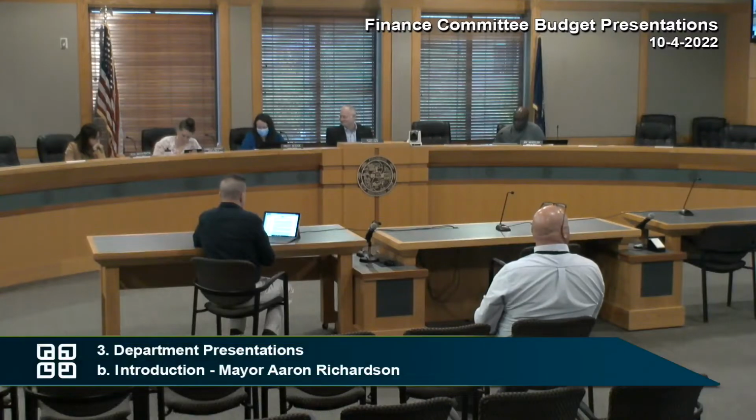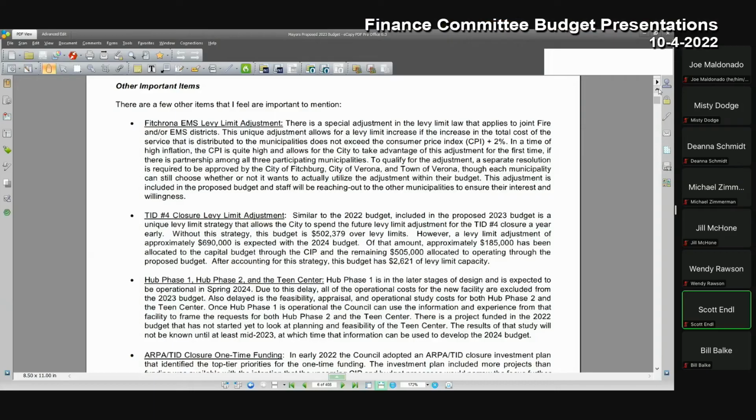Like I mentioned before, we are doing the levy limit adjustment from TID closure early, just like we did last year. And part of that is we need the staff now. The town of Madison is coming in less than a month now, and that's a lot of additional stress on our staff. It already has been in the planning. Also, Hub Phase 1, in talking to staff, they said that's not really going to be operational until spring of 2024. So we don't have any operating costs for that facility yet, because it's not going to be ready until 2024.